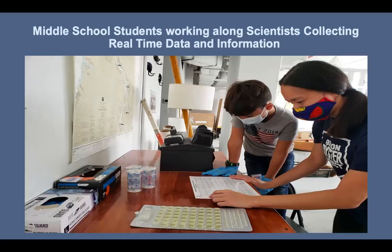Middle school students working alongside scientists, collecting real-time data and information was one of the other goals of this project, to allow students to see what kind of STEM careers exist and allow students to participate in the capacity of scientists, right, as mini scientists learning alongside them.